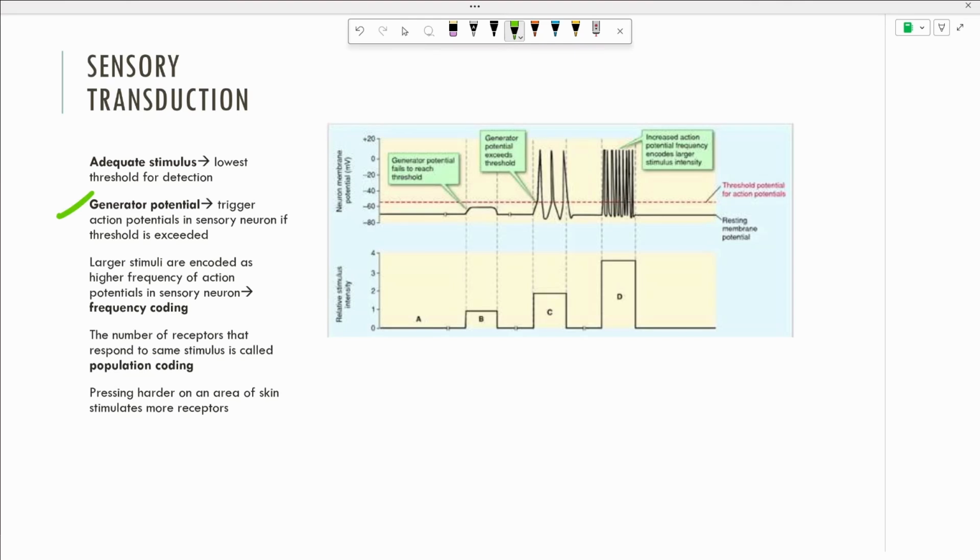Generator potential: if threshold is met, then you have a generator potential and you have a stimulus occurring, and then whatever else is going on downstream is going to keep going. So you see here in the first part, this potential is not strong enough to get to threshold, and that red dashed line is your threshold line. We talked the other day about excitatory synapses and inhibitory synapses. So obviously we need enough excitatory synapses to get above threshold to make a full, entire generator potential. You can see in C, we have 3 successive potentials that are strong enough to get to threshold. Therefore, we have a stimulus and we have a result from that.